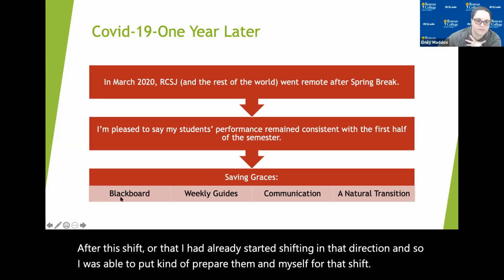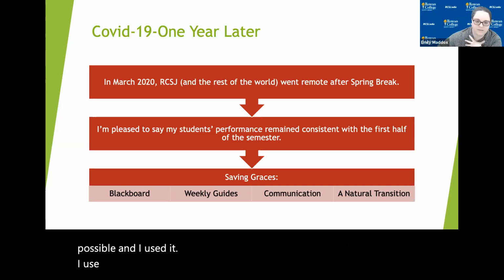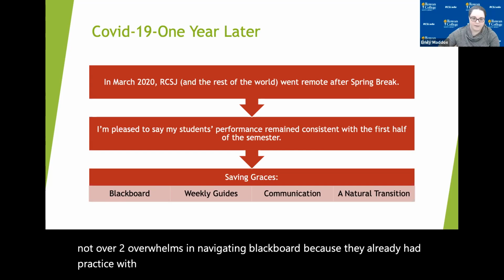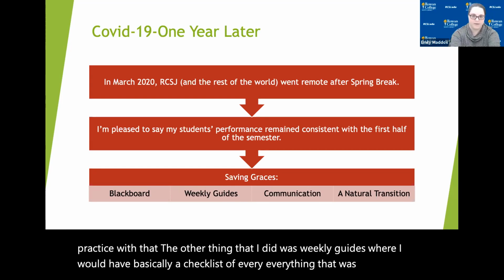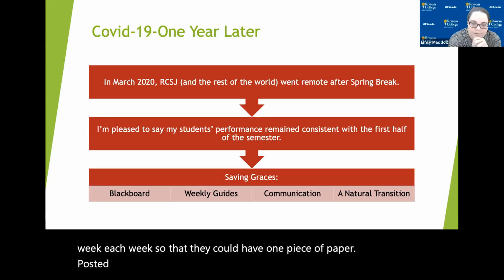So one thing, of course, was just Blackboard, using it as effectively as possible, and I use it every semester anyway. So my students were not too overwhelmed in navigating Blackboard, because they already had practice with that. The other thing that I did was weekly guides, where I would have basically a checklist of everything that was due for the week, each week, so that they could have one piece of paper posted on Blackboard each week that would help them through.